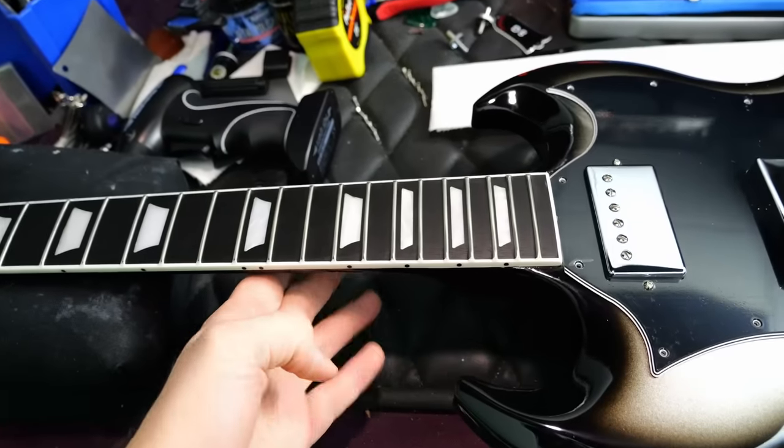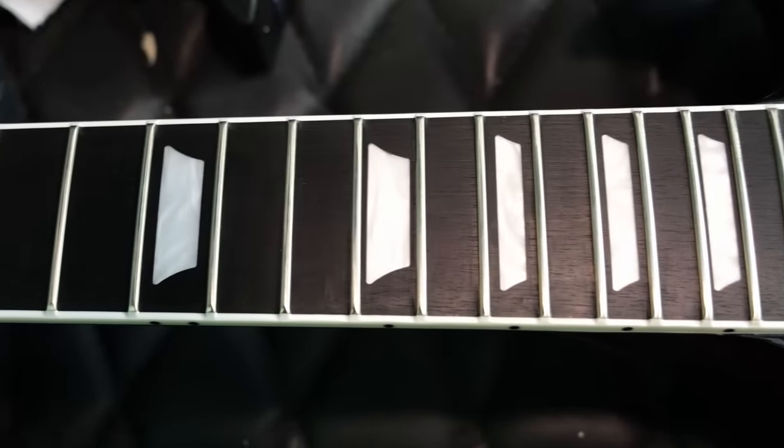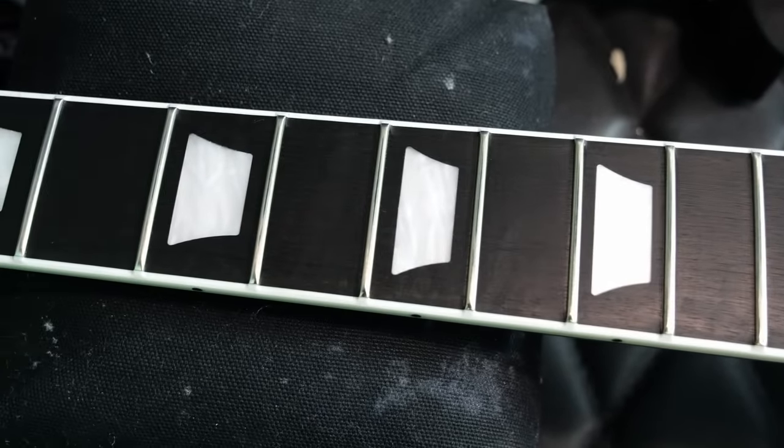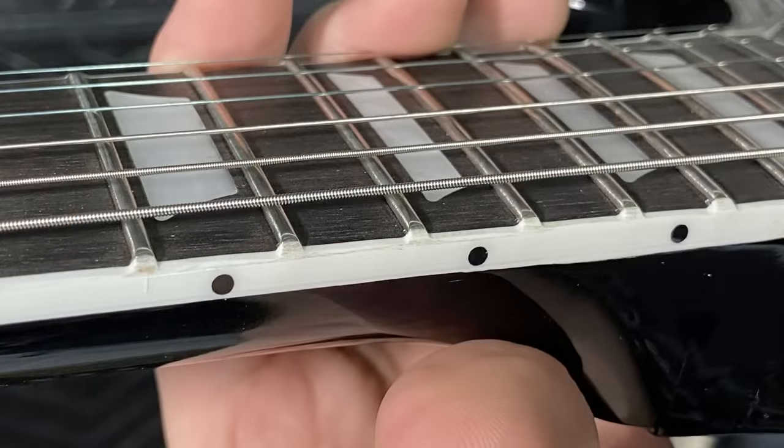Now let's talk about the neck. It's a rounded mahogany with the ebony fretboard, and Gibsons are well known for having tooling marks on their fretboard. This example was pretty bad. Here's some photos. There's like a deep gouge here by the third fret. Excessive marks pretty much all over.